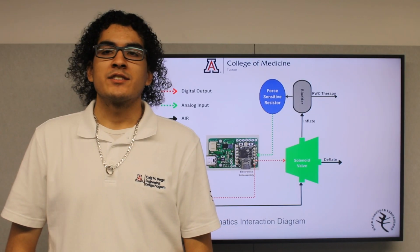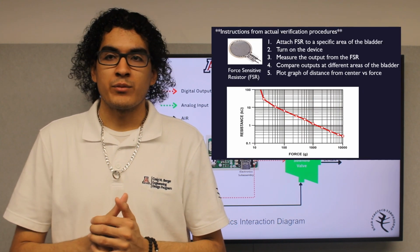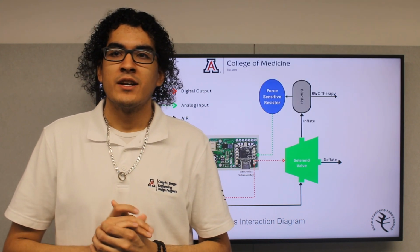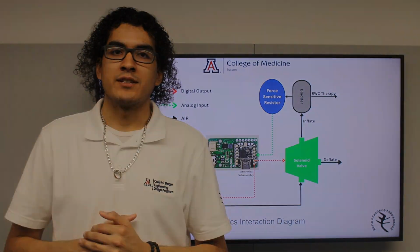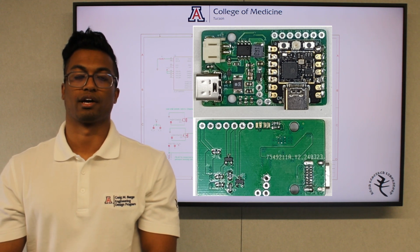When assembling the pneumatics, we first had to verify that the FSR would be able to give accurate readings. To do this, we converted the resistance readings received from the FSR into a force reading in newtons. This allowed us to calibrate the FSR and use it for safety testing. This calibration was then tested using a weight plate to ensure accurate readings and was found to have an accuracy within 10%.